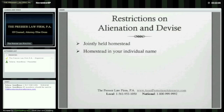The last part of homestead exemption that we have in Florida, it's available in some other states, but again, we'll focus on Florida today, is a restriction on the disposition of the homestead at your death. For example, if you're married and you own the house but your spouse is not on title, you can't actually mortgage or sell the property without your spouse's consent. And you can't even give it away by will to anyone else.